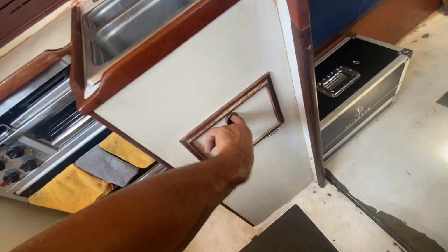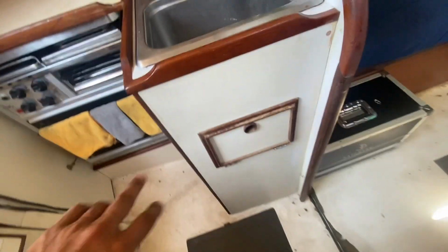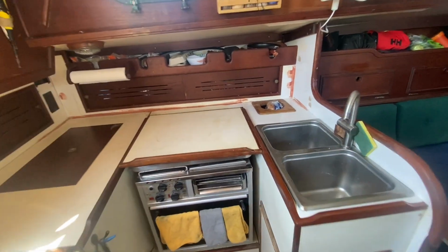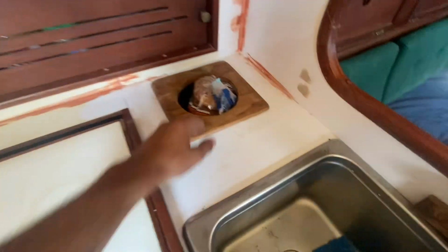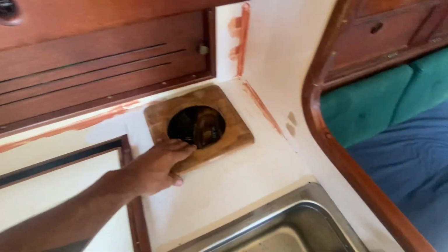And we also have another access right there for more storage. It's one thing this boat has plenty of. It has plenty of storage. Down here, oh, my bagels are peeking. That's mostly canned goods, rice, all that. It's running pretty low. It's only about half full right now.